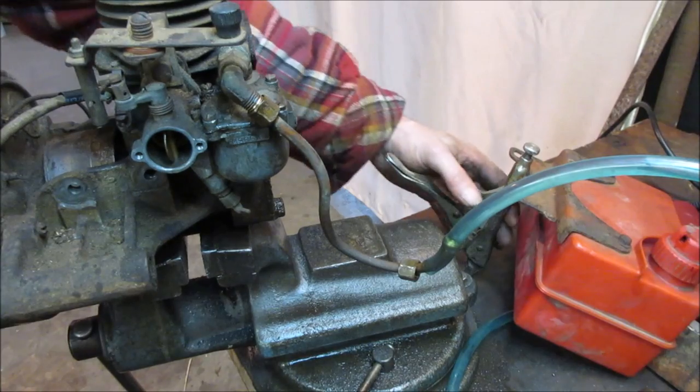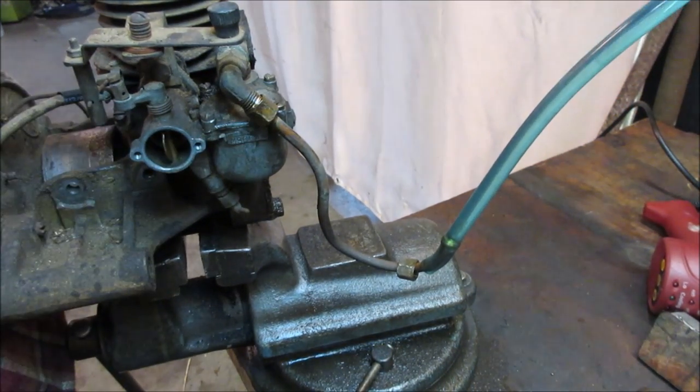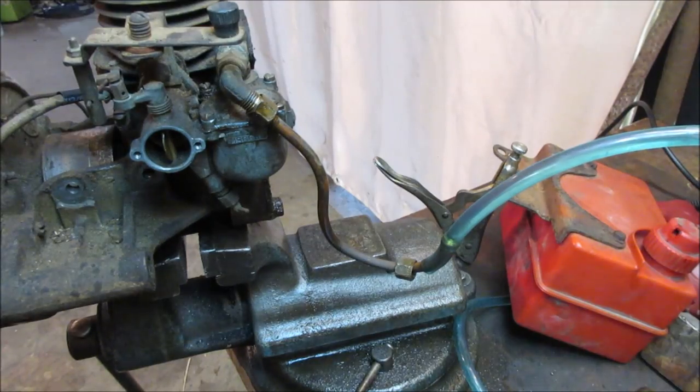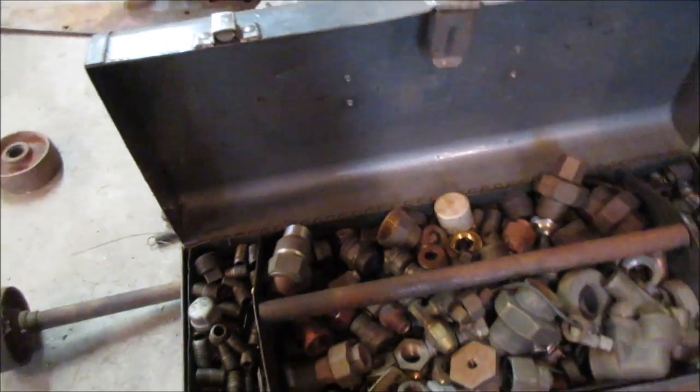I tried this thing both ways, and no matter what, it seems like it wants to leak right around there. I had that in it on there, did the same thing, so it must be up in this fitting. I don't know if there's a crack in it or what. Let's go check the stash for something that mimics those threads.